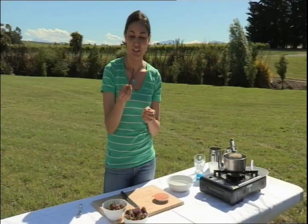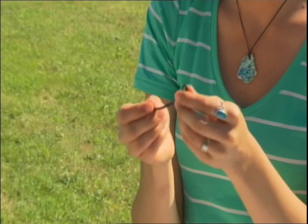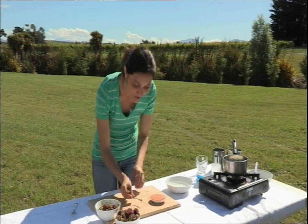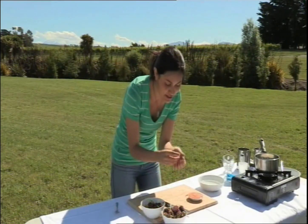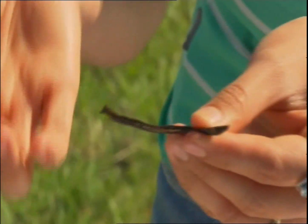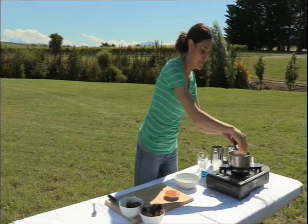Now I need to heat the milk and the cream up. I'm going to flavour it with some vanilla, so I've got 1 vanilla bean pod here. Now you want to try and get the seeds out of the vanilla bean pod, so get a sharp knife, split down the middle of the vanilla bean, break it apart, and you can see all of those little seeds in there. They kind of rub off on your fingers. And then put that in with the milk and the cream.